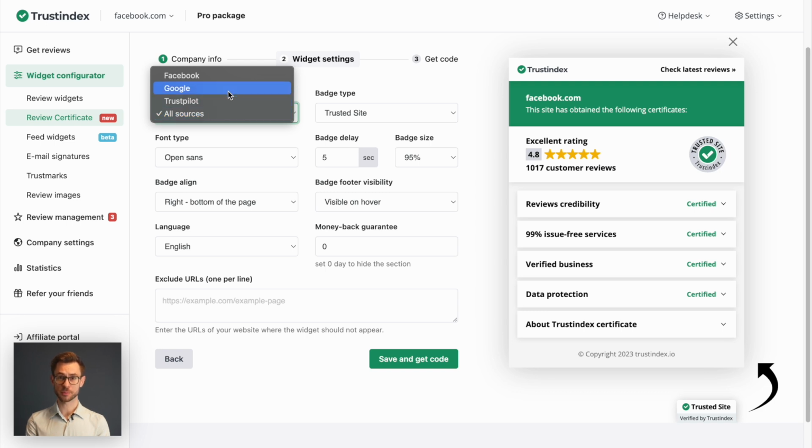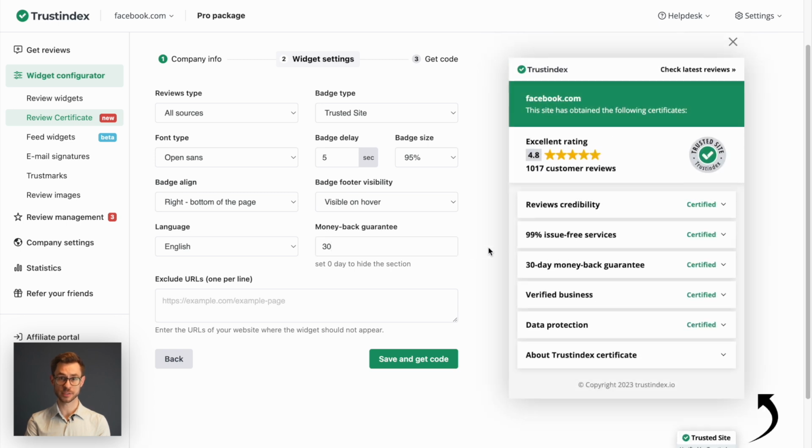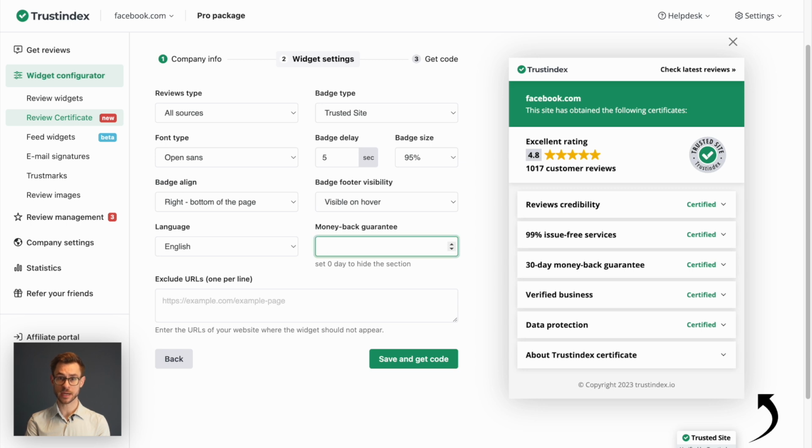After deciding on a badge, make sure to choose the right review source for your certificate. We recommend opting for the platform you have the highest rating on, or the All Reviews source, since that displays an aggregated rating of all your platforms. For webshops or providers where there is a money-back guarantee in place, it is advised to add the money-back guarantee section to the certificate. This will also significantly increase the willingness to buy.